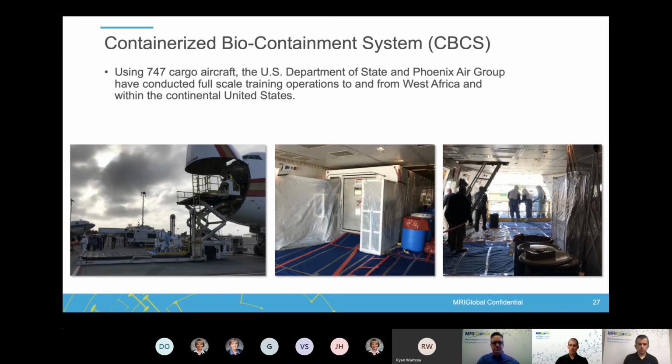What this was trying to simulate was an event where a group of people came back from, whatever, West Africa, and then they dispersed back to their hometowns and started to exhibit symptoms of whatever disease it may be. So in this training mission, we flew around to a number of different cities, picked up these mock patients, and then transported them to facilities that are capable of treating that type of illness.